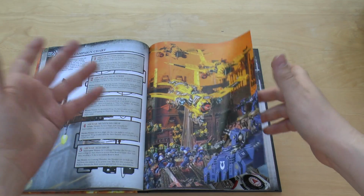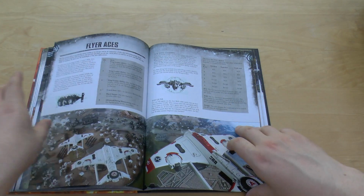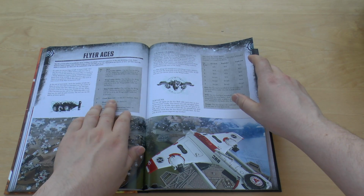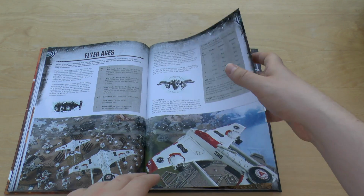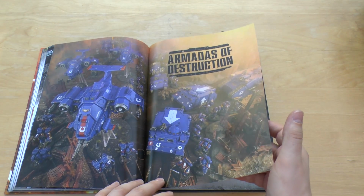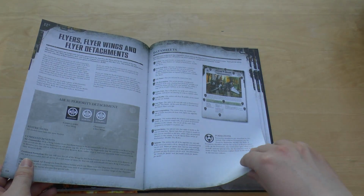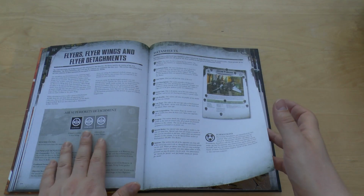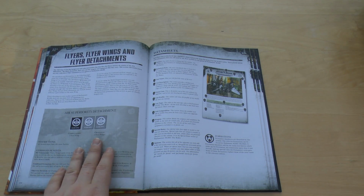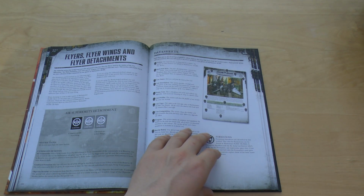Air War campaign chart, so they're promoting the campaigns. Flyer Aces, this is a new thing that I like to have a look at. So look, crack shot, add 1 to the Ace's ballistic skill, things like that. Armadas of Destruction. There we go. So now Air Superiority Detachment. So compulsory is 1 flyer wing, optional 2 flyer wings.